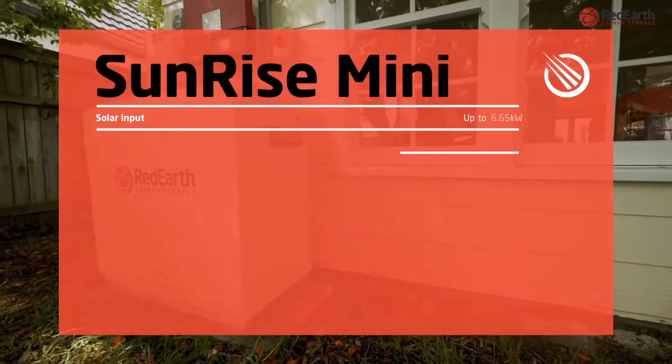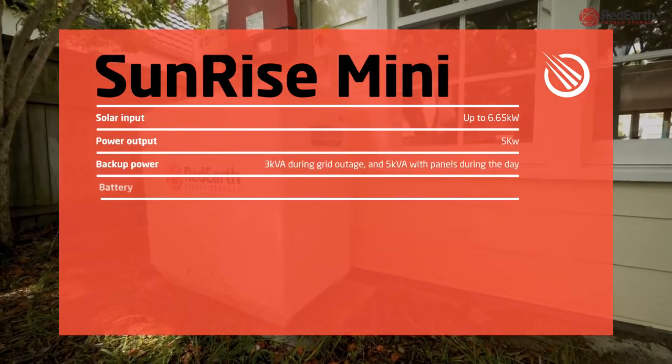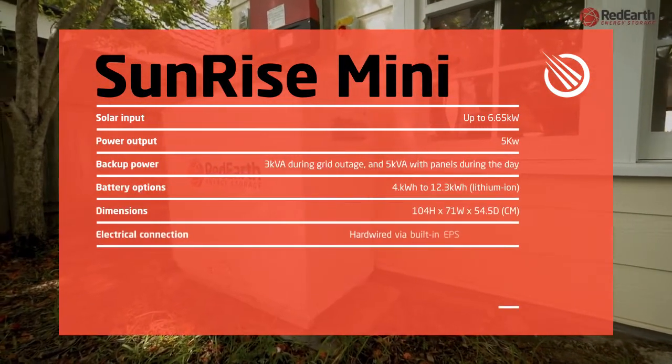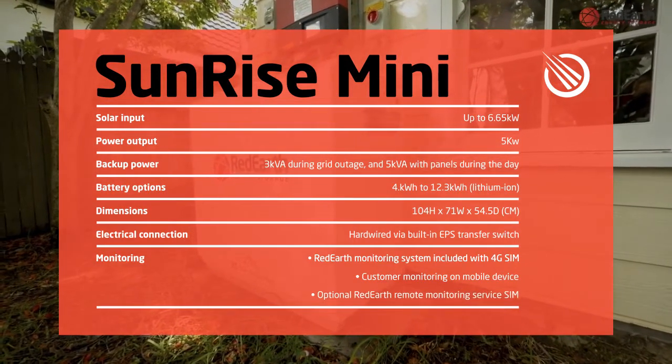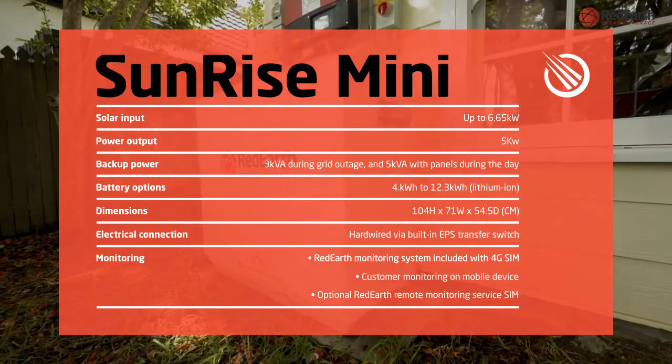So after a couple more years I wanted to upgrade and increase the size of the system. After looking at a few people, I got in contact with RedEarth energy storage, and they were able to give me a system that could increase the amount of solar power and also include a battery in my home. And that's made a huge difference to my energy usage and also my bills.